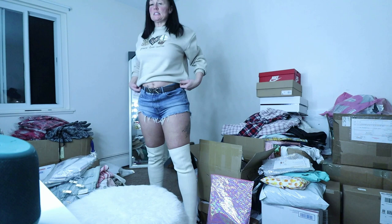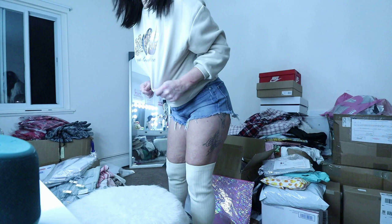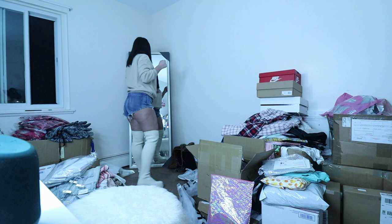Okay, so this is the shirt. It's a little bit thinner than the last one that I had on. The other one was a little bit better quality, but this one is nice. It's like a thinner sweatshirt, but it's still nice. In my opinion, it's nice. And I totally feel like these boots go with this just fine.